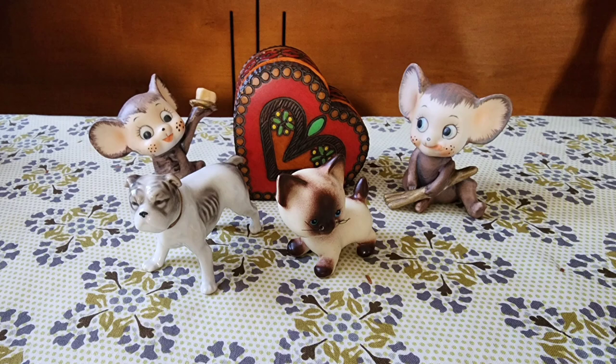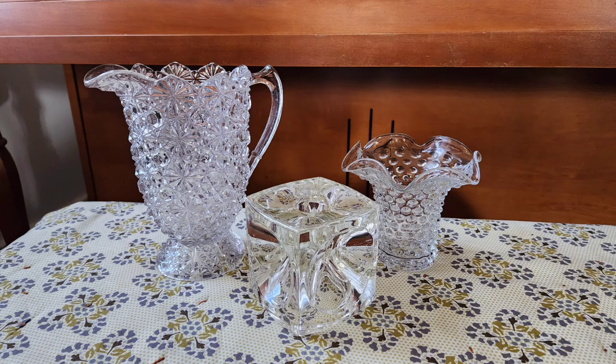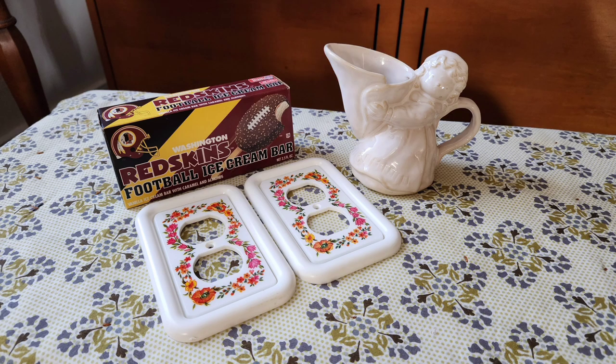Here is everything that I picked up. That little bulldog you did not see me pick up because it was in the case when I was checking out, so I did not film that. But here's everything else that I picked up on the two trips to Goodwill.